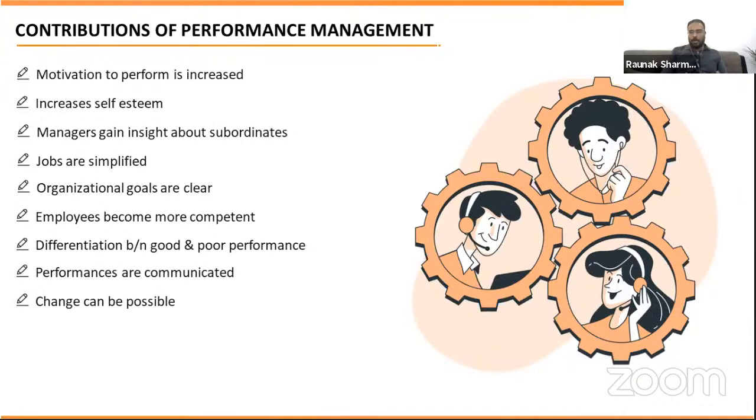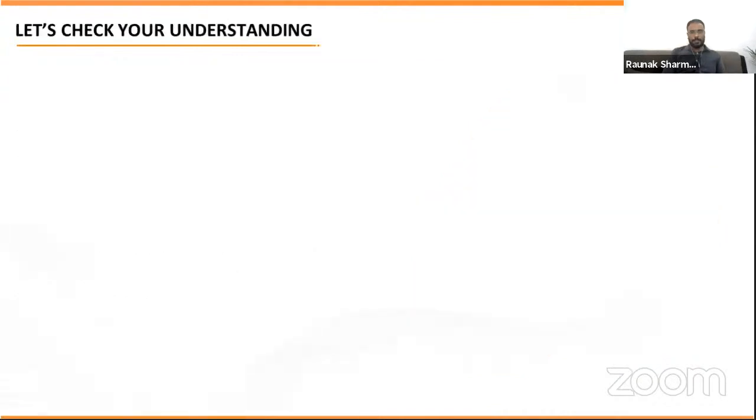Every now and then, every 2, 3 years, the situations in the market, the trends, the way we operate, everything changes. New competitors come in, government rules change. This COVID has changed everything completely. So to bring about change in the organization is one of the most difficult tasks, but this becomes easy when you have a performance management system in place.